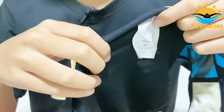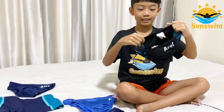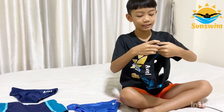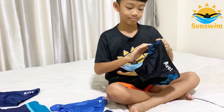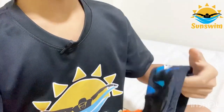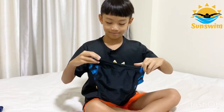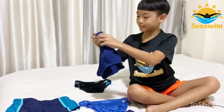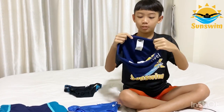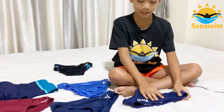Wow! The brand is Speedo. What I like about this pair of swim trunks is its design looks quite nice. I like the blue color. These swim trunks have the brand Speedo also. What I like about these swim trunks is they feel quite comfortable.